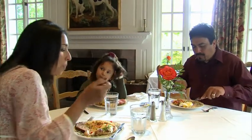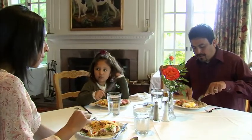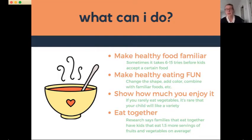Well, if three of us are available, let's eat with those three and get into those habits, because the research says the families that eat together, those kids typically eat 1.5 more servings of fruits and vegetables on average.